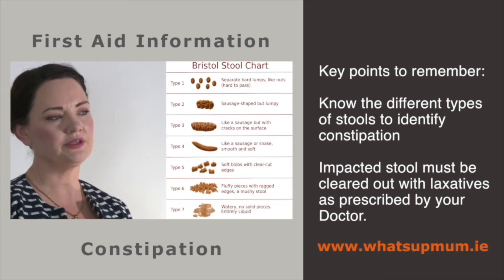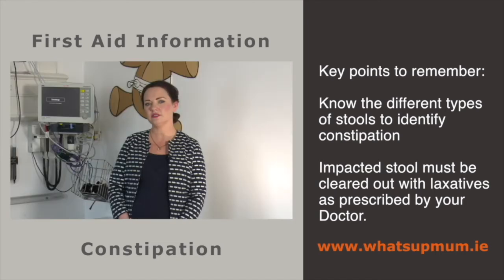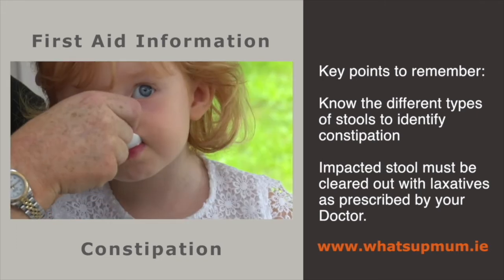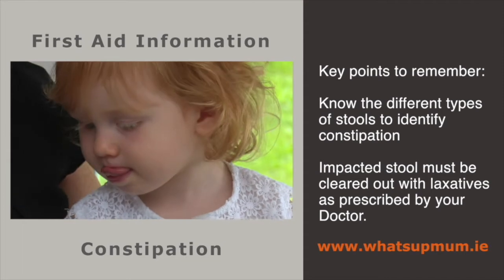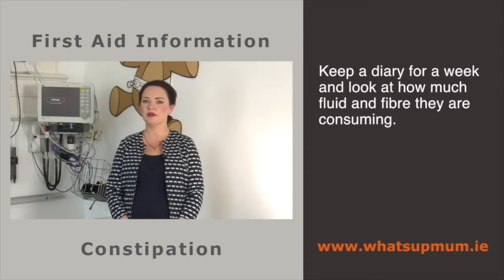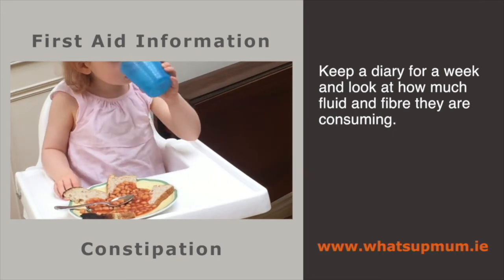Impacted stool must be cleared out with higher doses of laxatives as prescribed by your doctor. After this clear out, maintenance medication must be taken to prevent a build-up of stool. A common misconception is that laxatives may make the bowel lazy. This is not true. Keep a diary for a week and look at how much fluid and fibre they are consuming. A typical four-year-old needs over a litre of fluid and 9 grams of fibre a day.